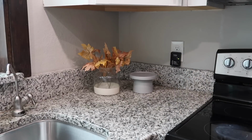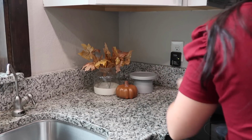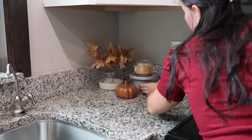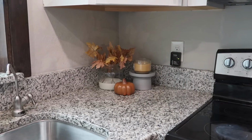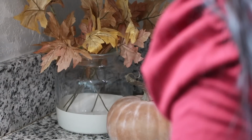So this little corner over here is a little challenging to decorate, to be honest. It's kind of deep into the corner, and I don't want it to be too crowded because this is actually where I set our air fryer sometimes, like to cook. So I wanted to keep it simple but yet cozy, so I'm just going to try a couple different things until I settle on the final look.